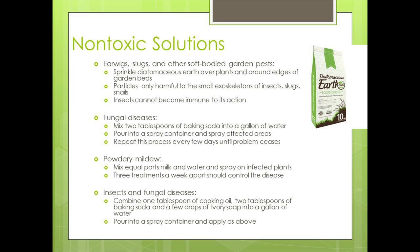And so I list several more here. I have this thing called diatomaceous earth, which is a way that you can spread to get rid of slugs and snails. There's also a baking soda solution in a spray bottle or milk in a spray bottle, as well as cooking oil and baking soda in a spray bottle with soap. And there's lots of different online sources like this. I'm just listing a few here, depending on the type of disease that you have.